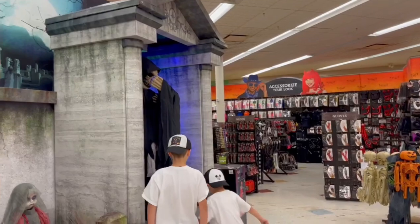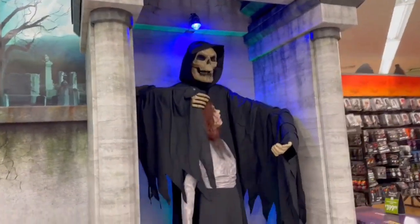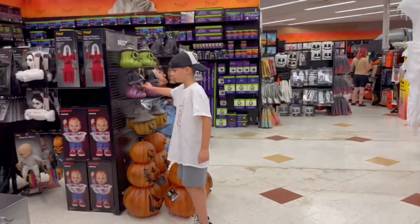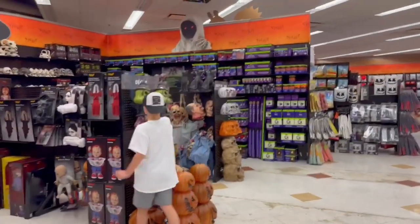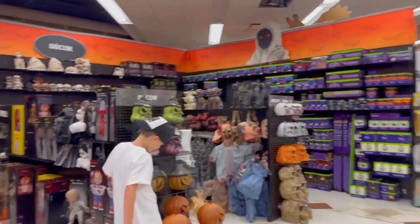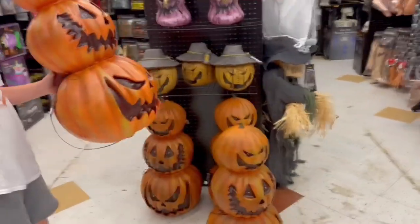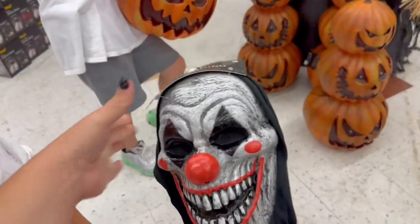We have the Black Heart back there. Oh, the pumpkins. This store has both the green and the purple pumpkins. Oh, and the clowns and the black and white swirl and the orange. We never have seen this mask. Oh, that's a cool mask. I've never seen this one. I think we saw this one in one store.